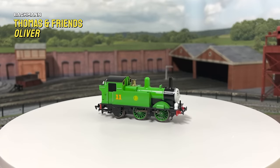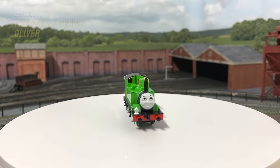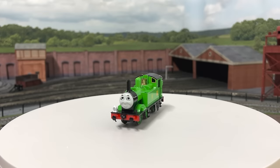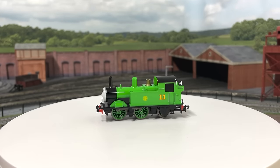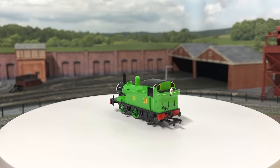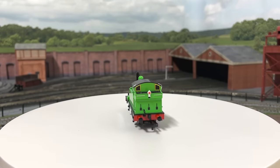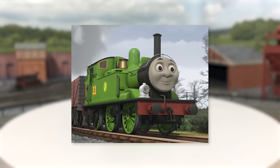And here's the Bachmann Oliver, one of their most controversial releases. I never really thought twice about getting Oliver for myself, if I'm honest. But my fiancé got me him for Christmas, and after holding him in hand, I actually quite like him. He's a perfect replica of the CGI Oliver. It's just that the CGI Oliver kinda sucks.